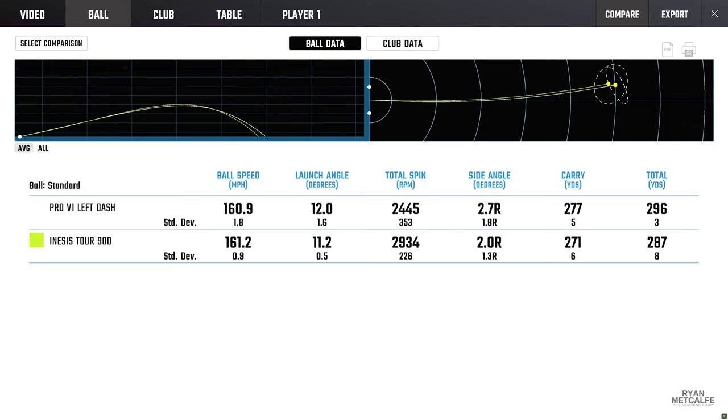I think if the strikes on a couple of the Inesis shots were just a little bit higher up on the face, we'd maybe knock the spin down and kick up the carry to maybe 274-ish. So not a great deal of difference with regards carry. Total 296 with the left dash, all the balls rolling on the fairway, 287 with the Inesis there. So definitely longer with the Pro V1 left dash, but not that much longer.